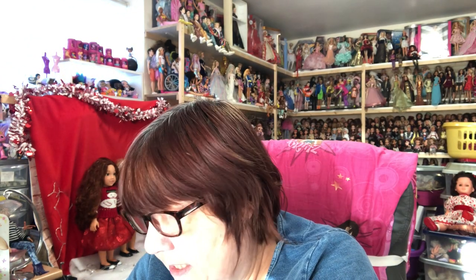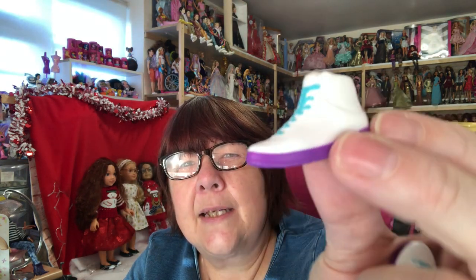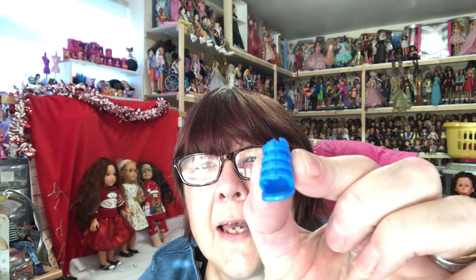And the shoes fit too. So you usually get three pairs of shoes, and here's what we've got. We've got some little high top trainers, are they? Listen at me, I haven't got a clue really, but anyway. We've got those. Then we've got these blue sandals. They're nice, aren't they?